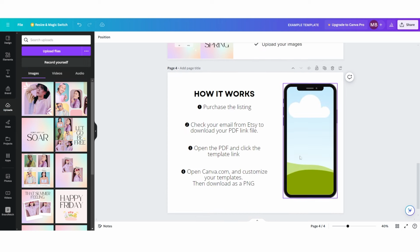The next page I like to include is how this actually works. A lot of people come onto Etsy wanting to download files and they really don't know what they're doing. This is verbiage that you can directly steal from me if you want to explain on your listing how this actually works. So I say that number one, you're going to purchase the listing. Then they are going to get an email from Etsy on how to download the PDF link. If you're wondering what the PDF link is, that is the next thing that we will create.